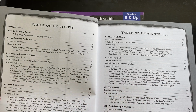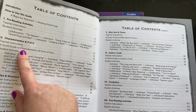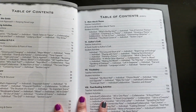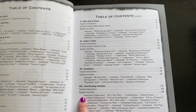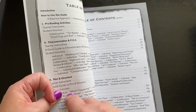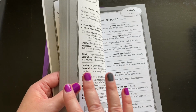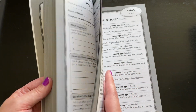It covers the usual things for a novel study: pre-reading, characterization and point of view, plot and structure, setting and genre, main idea and theme, author's craft, vocabulary, and post-reading activities. In each of these sections there are a few different worksheets that talk about different things, so you can figure out what fits the book you are reading at the time.